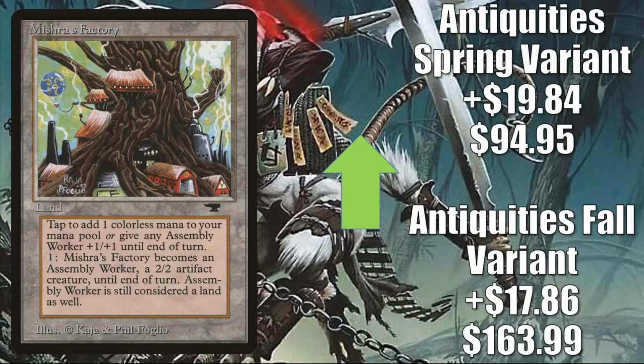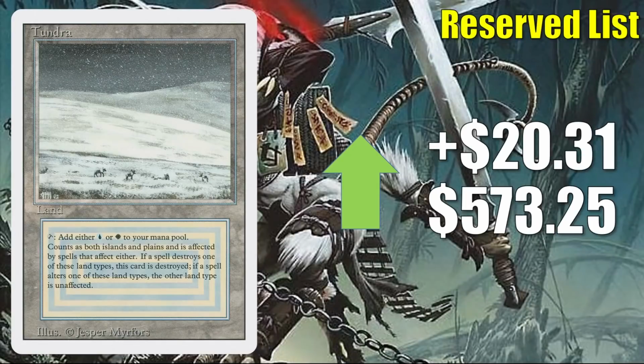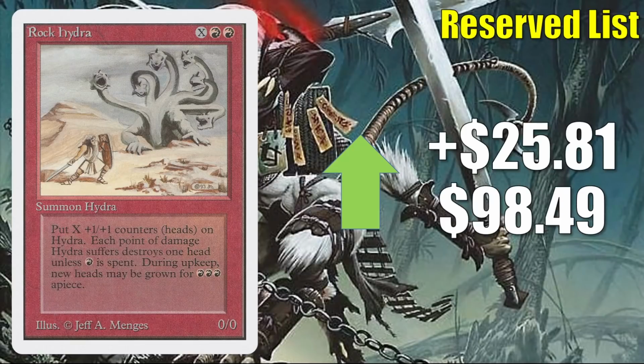The Antiquities Fall variant is up $17.86 to $163.99. The Antiquities Spring variant is up $19.84 to $94.95. Blessing from Unlimited goes up $19.95 this week to $199.87. Back to Revised Dual Lands with Tundra. This is up $20.31 to $573.25. Rock Hydra from Unlimited goes up $25.81 to $98.49.